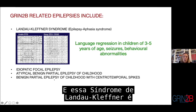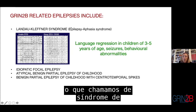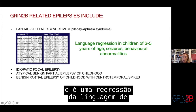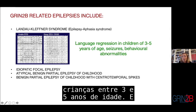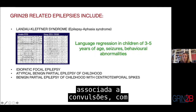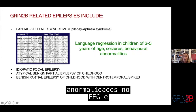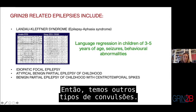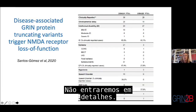GRIN2B can also produce Landau-Kleffner disorder, which is also found in other subtypes of GRIN-related pathologies. Landau-Kleffner syndrome is what we call the epilepsy aphasia syndrome, and is a language regression in children between 3 to 5 years of age. This language regression is associated with seizures, with abnormalities in the EEG, and behavioral abnormalities. Then we have other kinds of seizures. We are not going into the details.